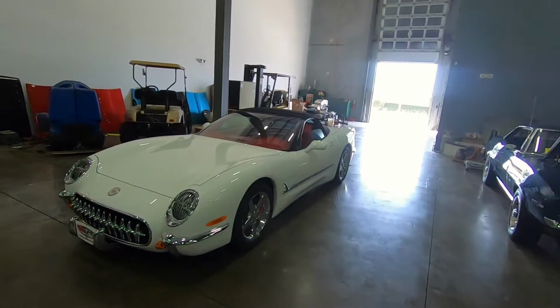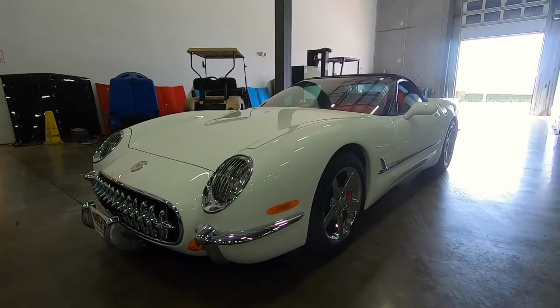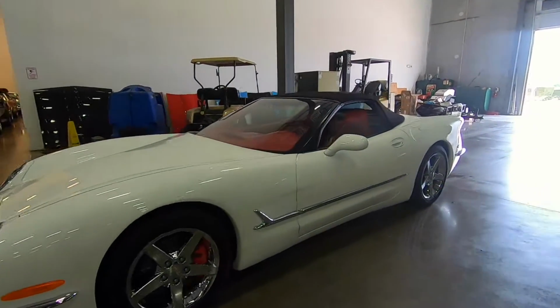I do car reviews, I do awesome one-of-a-kind builds, but for today's adventure, I wanted to show you guys something unique. Whether you love it, whether you hate it, this is definitely unique. So without further ado, I want to introduce you guys to the 2000 Corvette AAT.